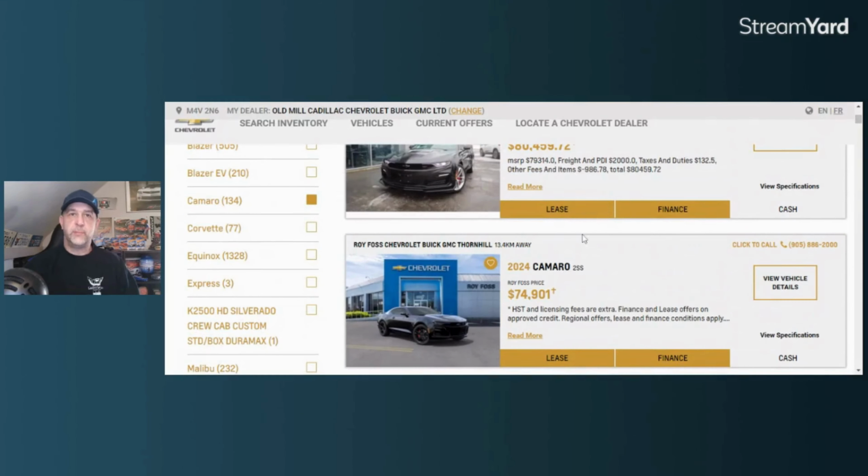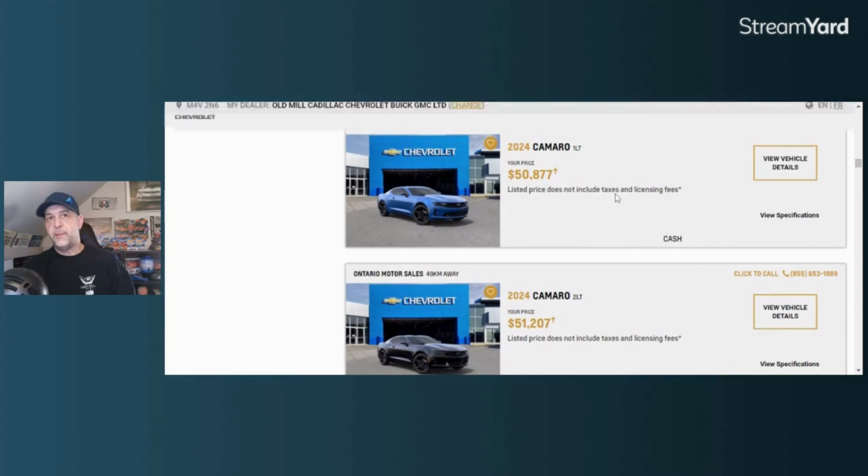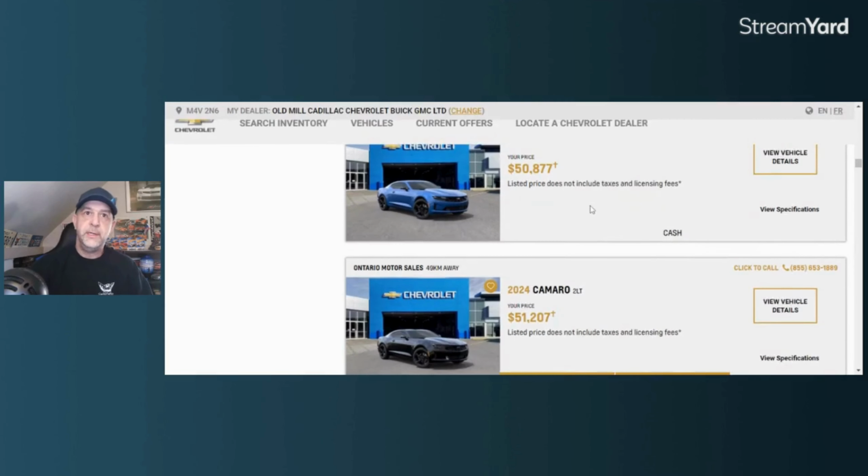But there's a lot of SSs out there, which is good to see. A few LT1s and mostly V6 cars. I think Ontario Motor Sales in Oshawa takes the cake. I think I counted 14 Camaros sitting at OMS, and well, OMS is a bit of a drive for me. It's a couple of hours. I think I might take a run out there and just have a look.